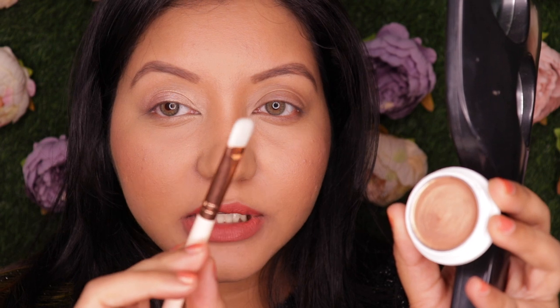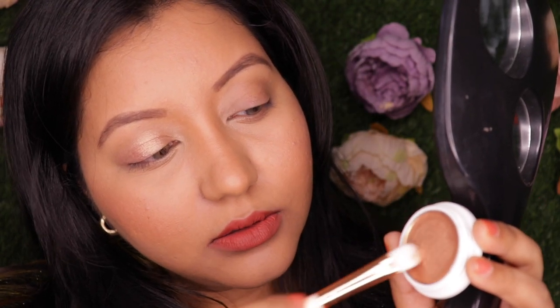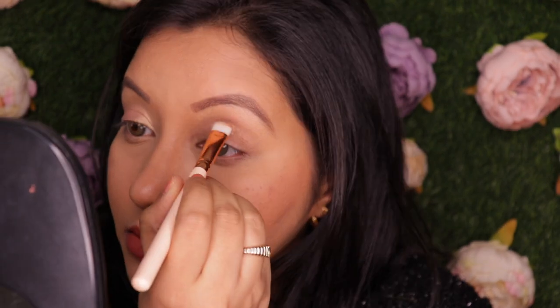Now for the other side, which is bare, I'm going to be using a brush to apply it just for fun, just to see how it goes on. And I'm going to take this brush and... there we go. Okay, I do like the application using a brush, but I will still be blending using my finger. But the application part of it, brush, I would prefer it.